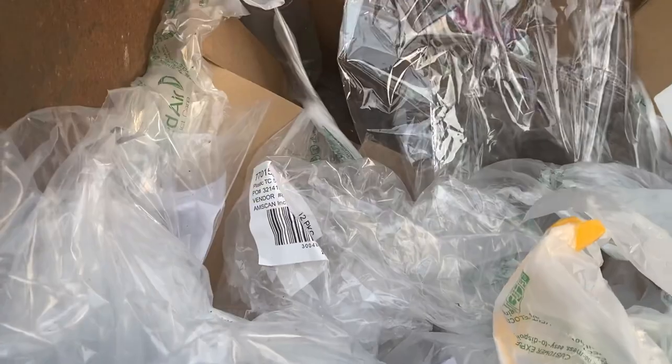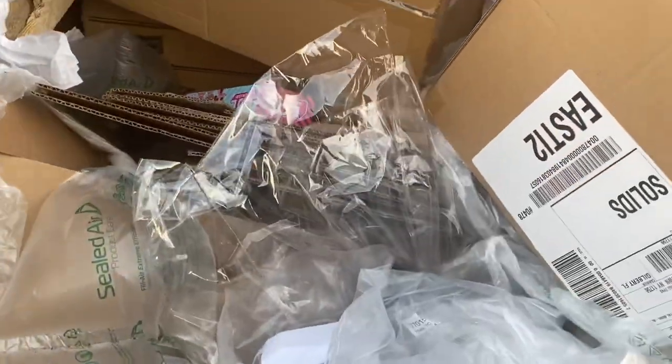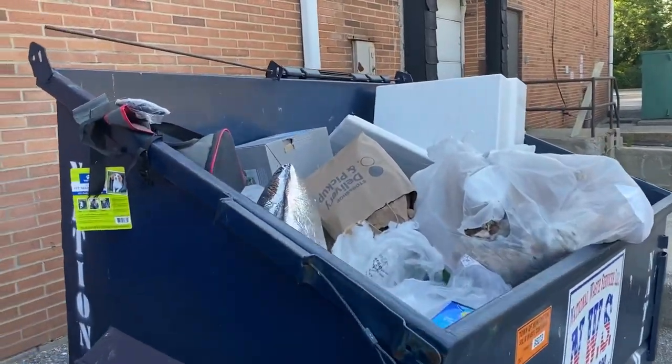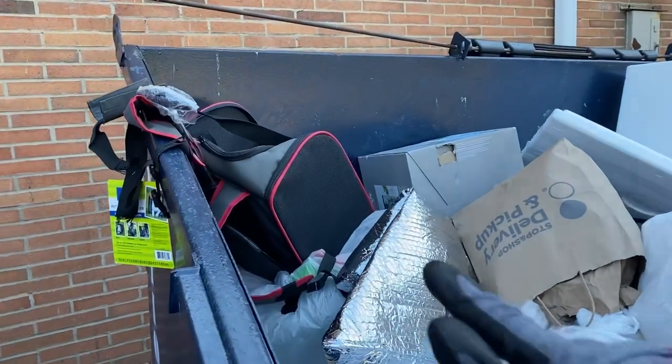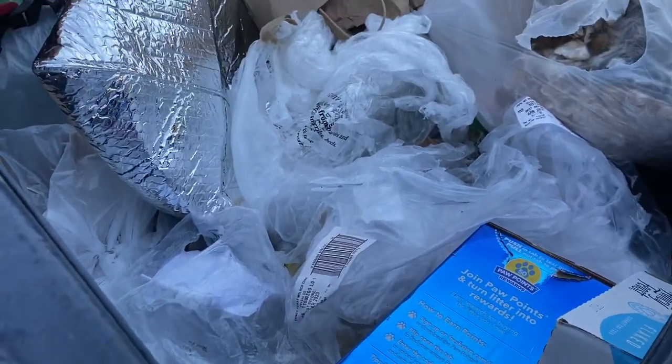Yeah, just layers and layers. Nothing here. Pet store dumpster. I already see something awesome over there. Ooh, and some cat litter. All right.